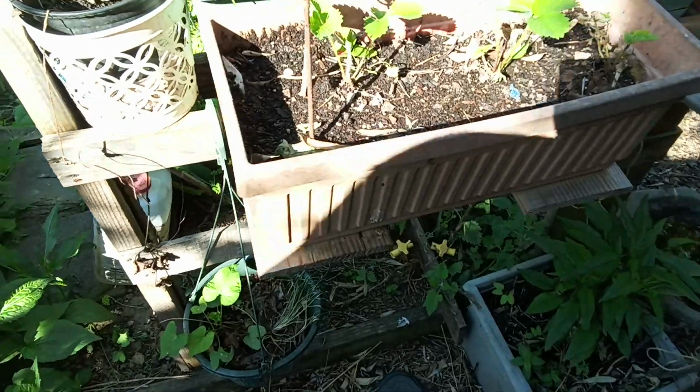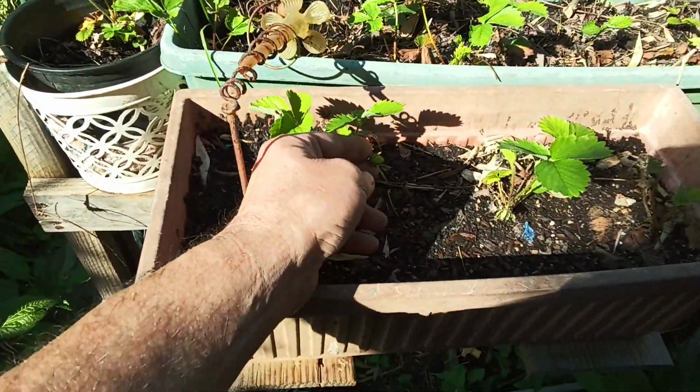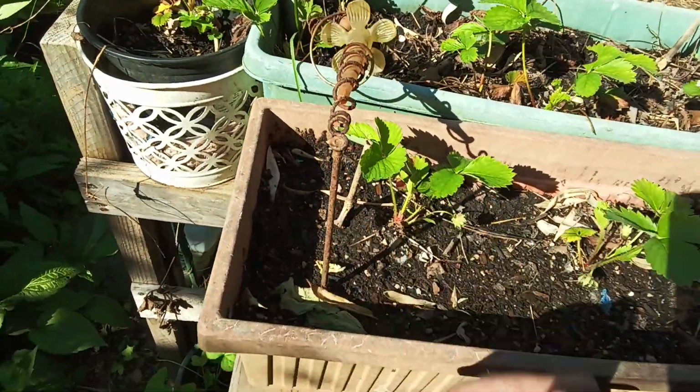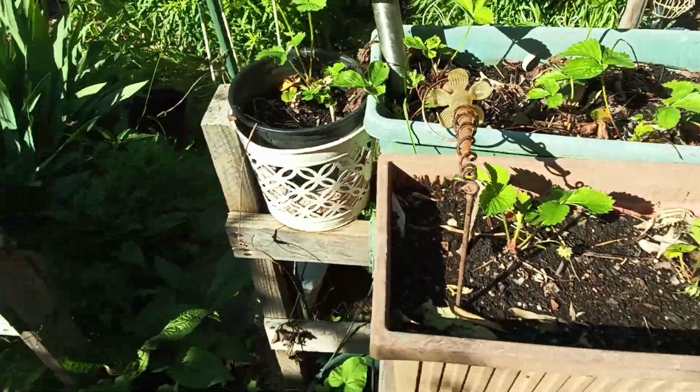Strawberries. The birds are very happy. The strawberries are doing well. Look at that, I even got a tiny, tiny little strawberry there. I might even get to eat that one. They're eating all the rest of them.